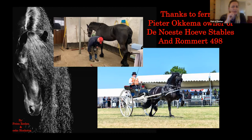So maybe padding would help. I'm not sure if you're allowed to show your horse with padding, but I think it shouldn't be a problem, especially with older horses. If you have a little padding, they spray something in between just to make it softer for the horse, but I'm not sure about that.